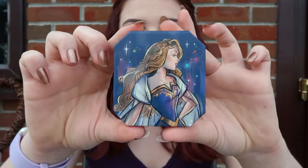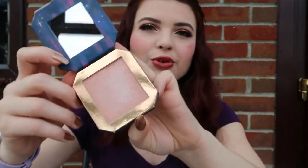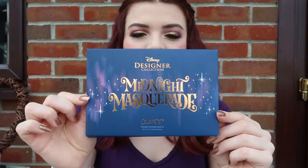I also ordered this gorgeous Aurora highlighter, which is called Coronation. It's the one I'm wearing now, and it's a beautiful kind of slightly darker and less shimmery one for the princesses that are slightly less shimmery, and it's a nice kind of goldy, rosy colour, which I also absolutely love. Now, moving on to the main event of the Midnight Masquerade collection, which is the full 15 shade eyeshadow palette. All the names on all the eyeshadow palettes are absolutely adorable. I love them so much.